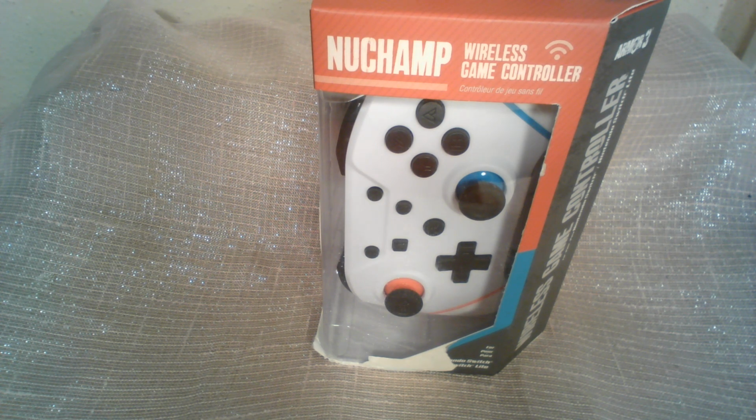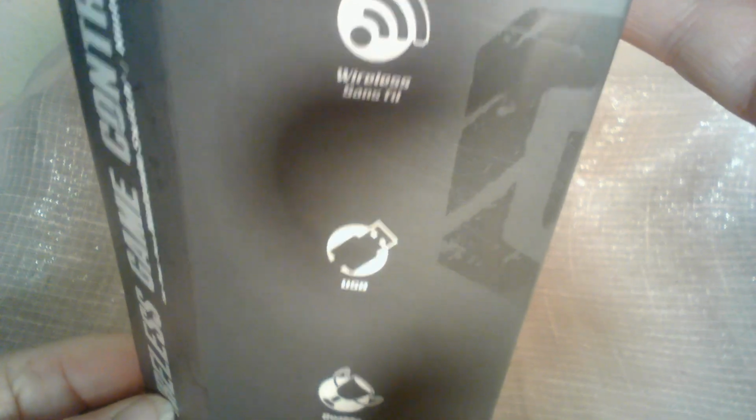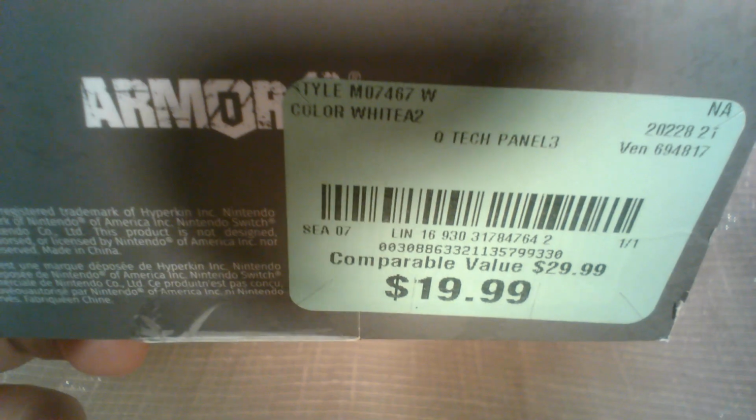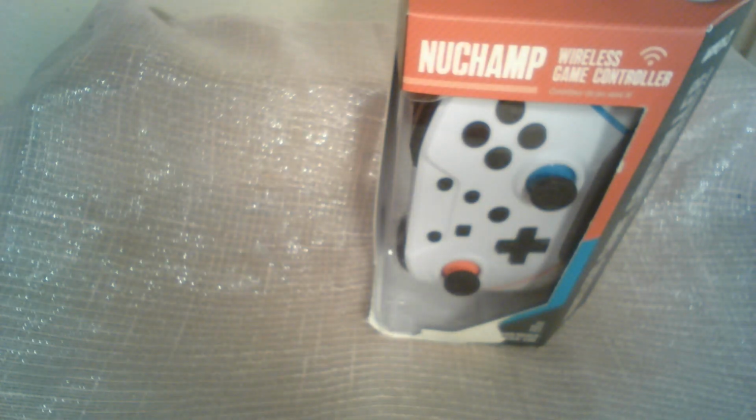If you're having guests over and you think that your kids or grandkids might be playing video games with the friends or cousins, you might need an extra one of these video game controllers. This one is wireless, and this one says that it works with the Nintendo Switch or Nintendo Lite. It's wireless, USB, quality, and then here you can see the original price was $29.99. Then it was reduced to $19.99. Wait till you see the bargain price. I'm going to have it on Saturday at the Angel in Pink Camo auction.